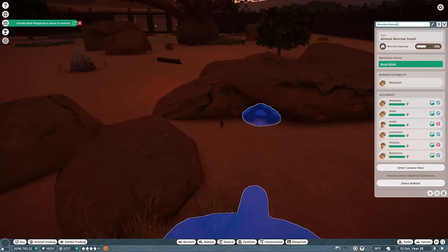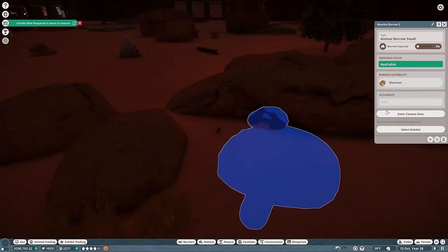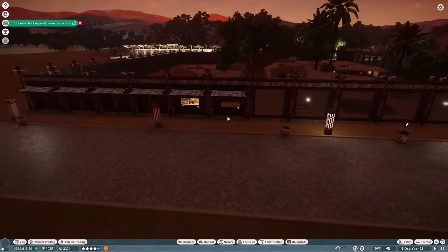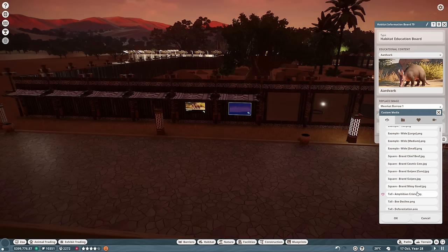Meerkat Burrow 2. Oh, maybe it's because I renamed it. It kicks them out or something, because it definitely had a bunch of meerkats in it then. Anyway, I am going to set this to be on Aardvark Burrow 1.